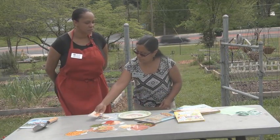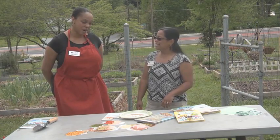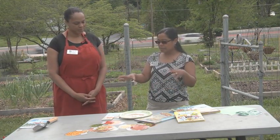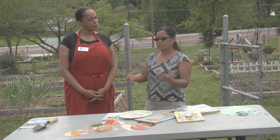And pumpkins are fun for kids to grow. It's a good way for them to start, even though it'll take a long time before they harvest it, but it's nice to see. They can see those vines actually growing and spreading for a while. And then after they're ready to harvest, they can put them in a cool place to store.